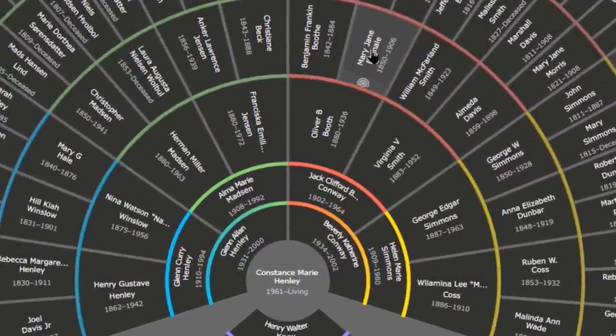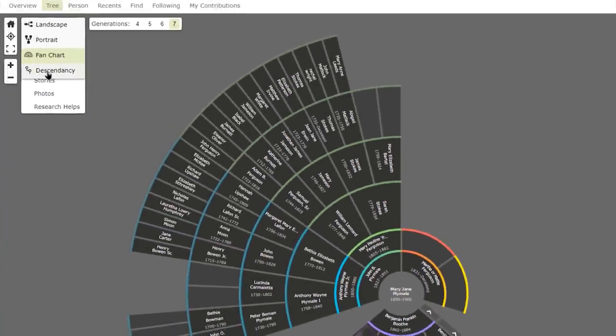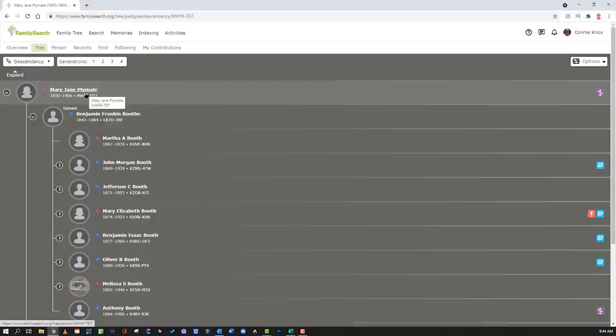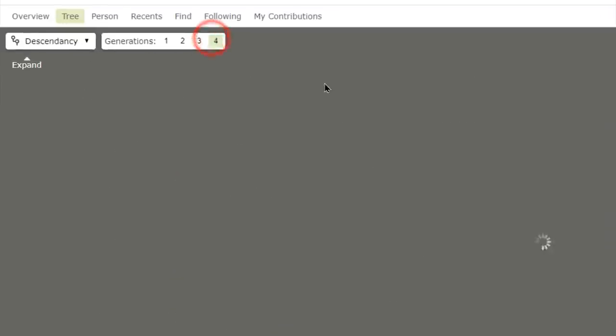In this case, I'm going to pull down Mary Jane Plymail into the center, and there she is. And now if I go to the descendants chart, then it gives me the descendants of Mary Jane, and her spouse is named Benjamin, and here are their children. Actually, we can look at the different generations. Right now it's just on one generation. Let's click it over to four.